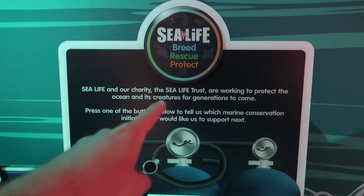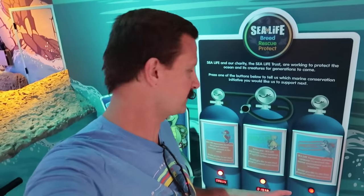Sea Life has a charity called the Sea Life Trust. As you're leaving, you push one of these buttons to tell them which cause to support next. So I'm going to go with sea turtles. And of course, all three attractions exit through the gift shop.